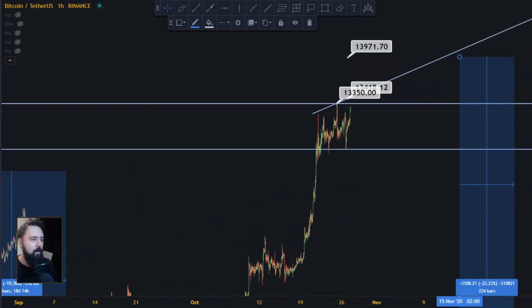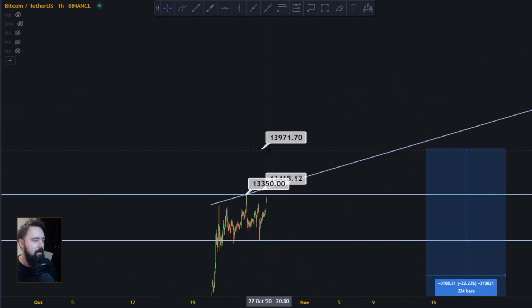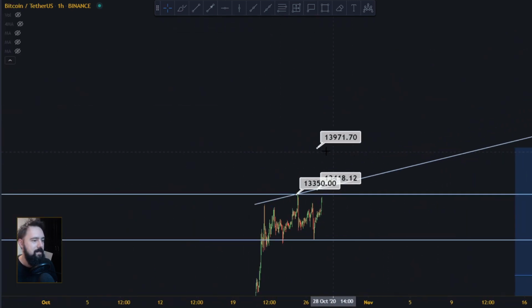Anyways, that's what we are thinking for today, tomorrow, and the days to come. We have this target at 13,972, so take that with a grain of salt.